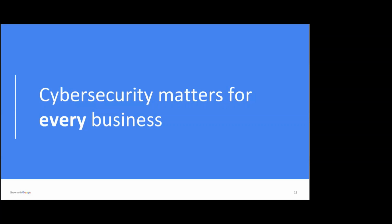We just have to keep remaining vigilant. Really, that's all I can say. We have to be vigilant. And again, look at some of these examples and do more research online about why cybersecurity matters.